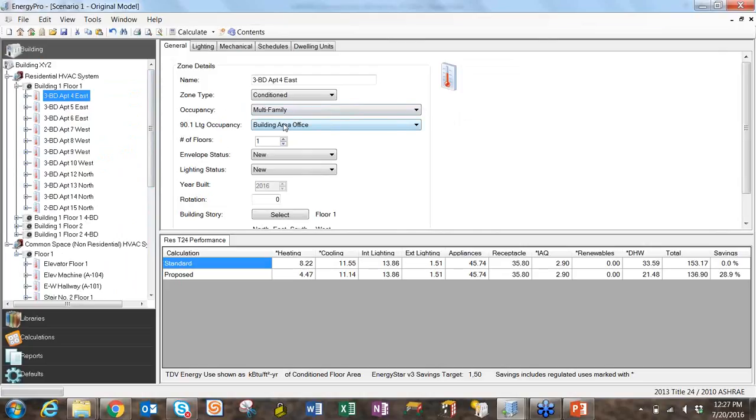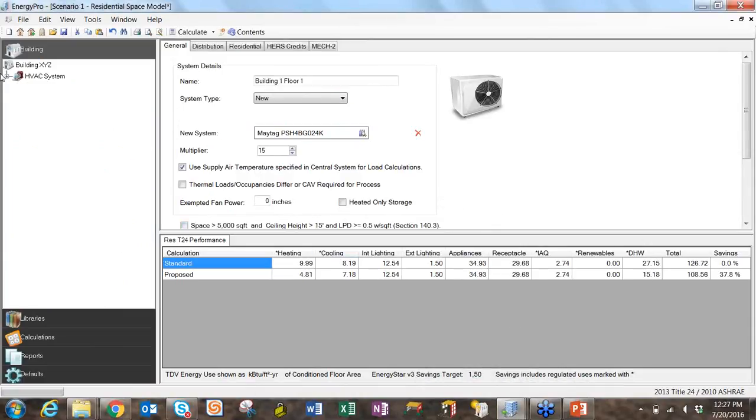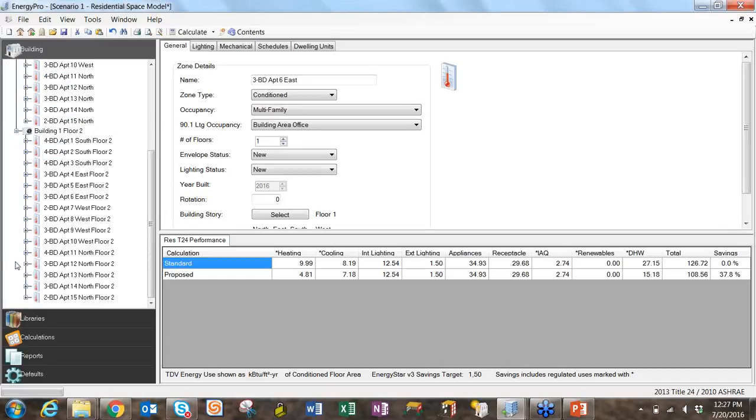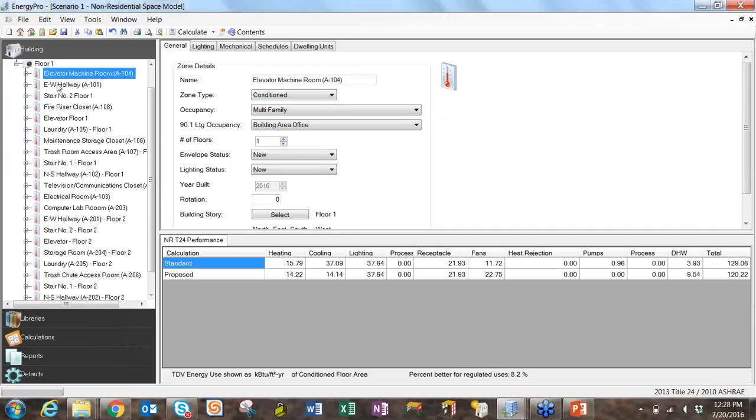Now, when we as plan reviewers look at the model, one of the comments that we send out to the energy consultant is we require a separate model. If you want to get incentives for the common spaces, a separate model needs to be provided. I'll give you an example of the same project that we got back from the energy consultant after we sent out the comment. You'll see the same building HVAC system, but it only serves the residential space types. It doesn't have any non-residential space types. He also provided a different model for the same building, which has all these non-residential space types.